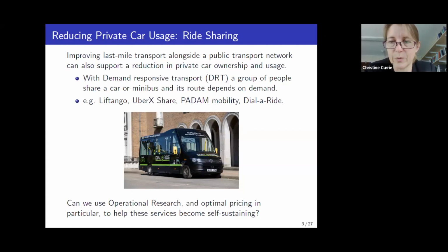I was joking with my children the other day as we drove to band practice and picked up children from 2 different households on the way there and then dropped them off on the way back afterwards, that many people do this kind of demand responsive transport informally already.